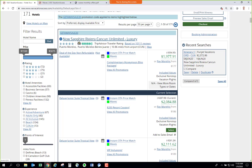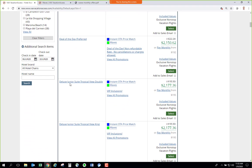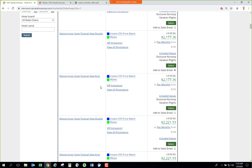They're not going to be able to book on their own. They're only going to be able to book with you. And you can do that for up to 6 different room categories, either in the same hotel or in different ones. So if I go down here with the Deluxe Junior Suite Tropical View, I could keep going down.